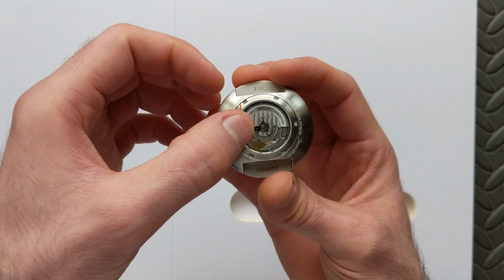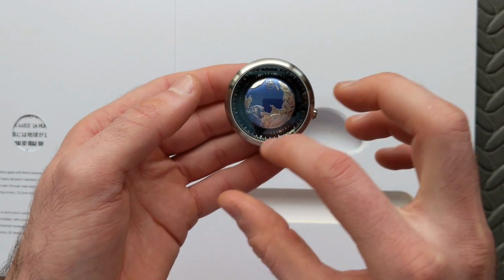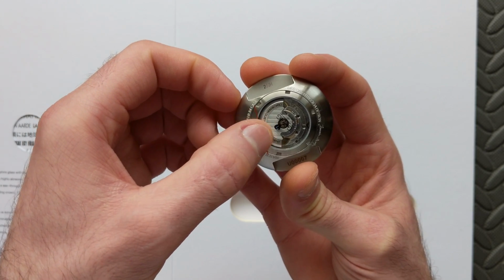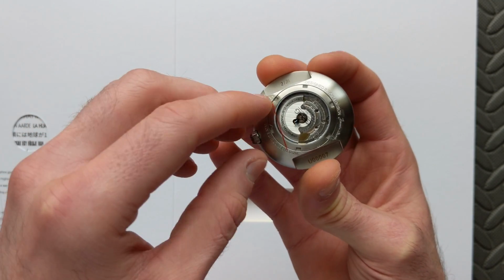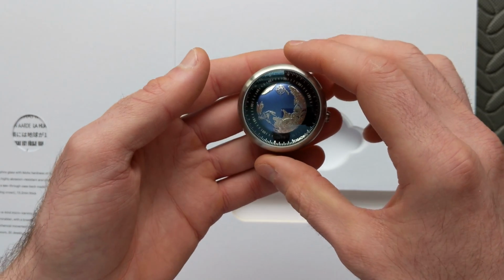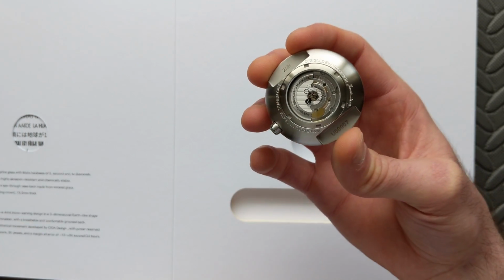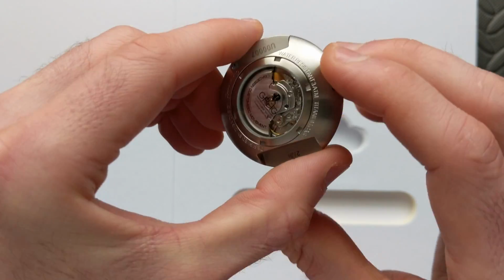The movement, one of the things that's cool, because this has a unique arc of motion, is a CIGA in-house movement. That's part of how they were able to make this happen. And then they have the stated specs at 72.4 grams overall. So despite being a decent size, it does not impact the overall weight since it is titanium.